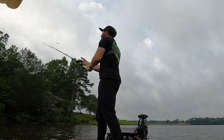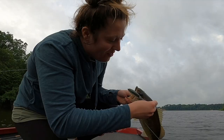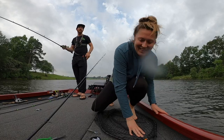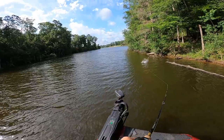First Naconiche fish for me. I missed a pretty good one. We're not gonna talk about that though. We might have found a trend. Bye, bud. Let's go. Nice. Maybe. Oh!